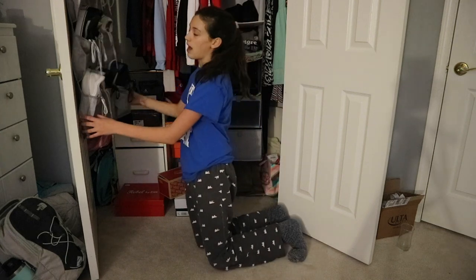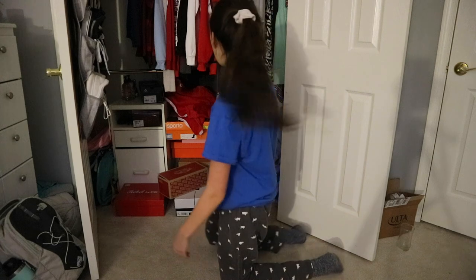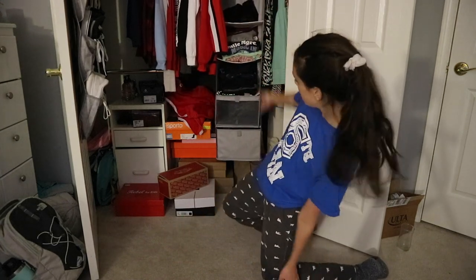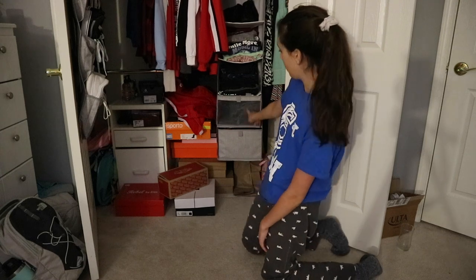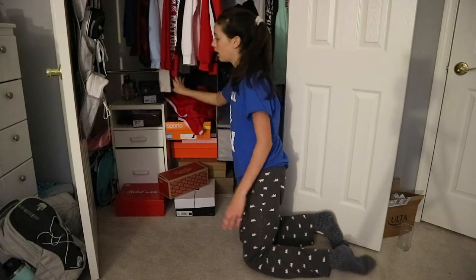Now we're just gonna get into my closet, which I did a couple things to a while ago actually, but not for you guys. I put my shoe rack up and I just put all my shoes in it, and then I have this thing up, and then I put the drawers down here. I also have this thing, if you guys can see it.